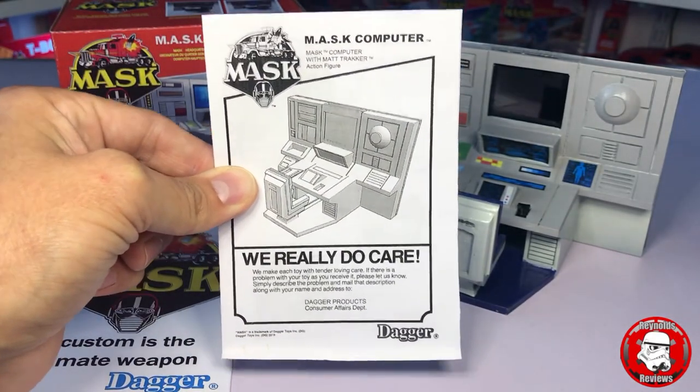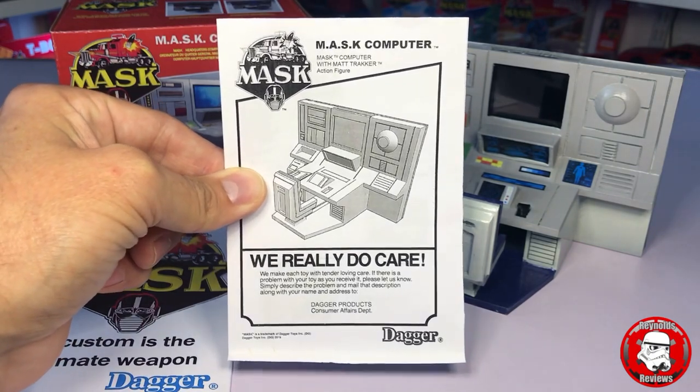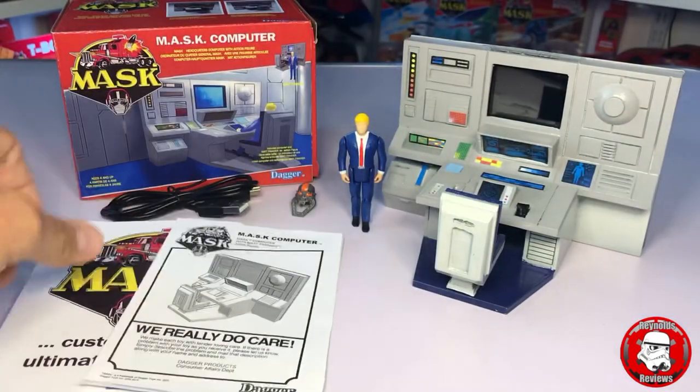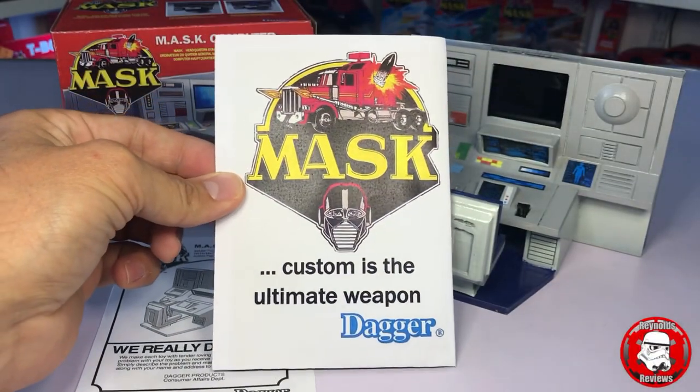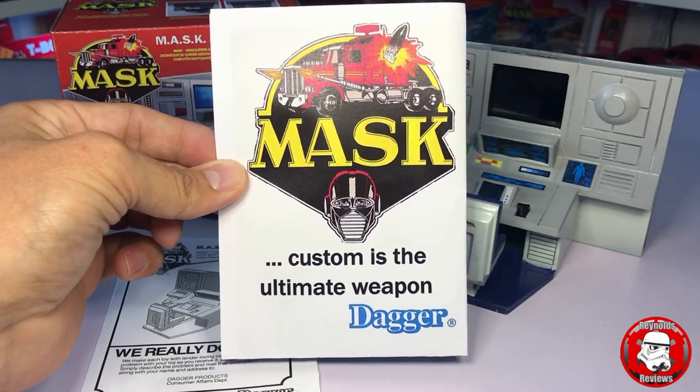Again, you can't confuse these because we didn't have these sets back in the 80s, but in the Kenner style, I mean, how fantastic is that? Looks fantastic. But not only do we get a custom set of instructions, we even get a custom poster from Cliff Dagger, and this goes through all the other things that he makes.